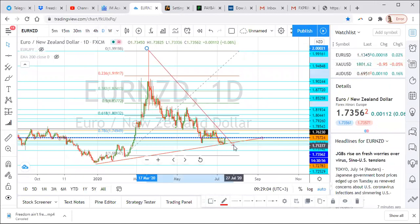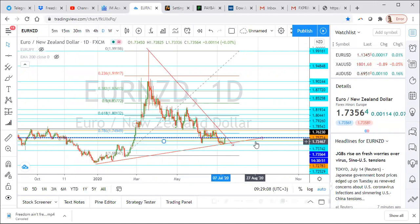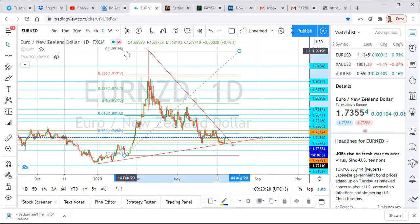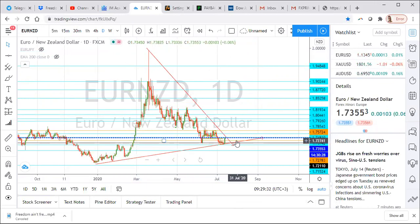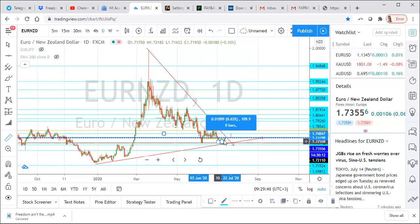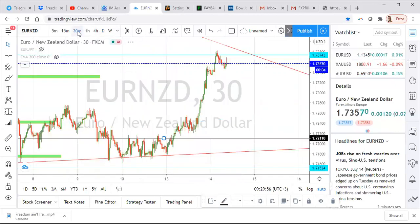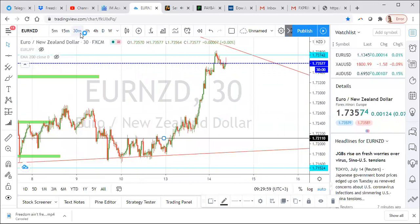Euro NZD. Okay, let me just put some of these lines here. It's on the resistance trend line. It's very possible it might just break for the upside, Euro NZD, because right now it's at the support. Repeat or retest the confluence, which is 155 pips. So we'll have to look at the lower time frame to see what happens here.